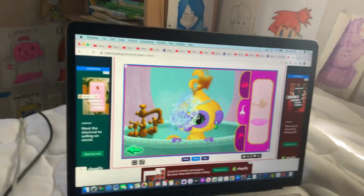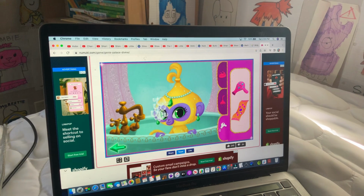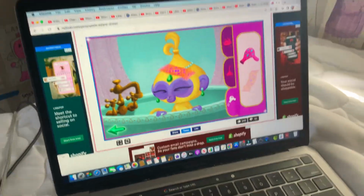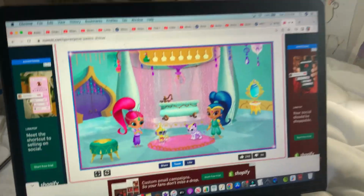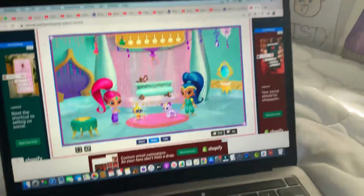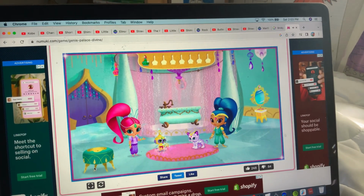Genie shower. Towel. Oh, my gorgeous. Tala is one sparkling clean monkey. Great work.